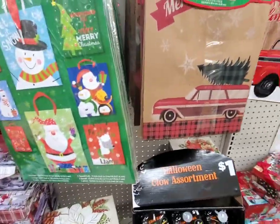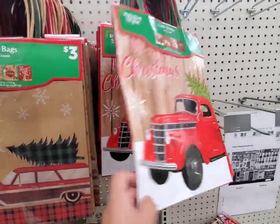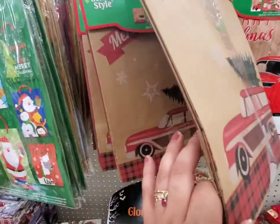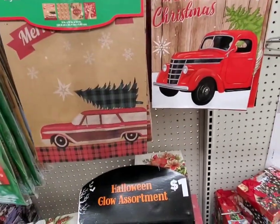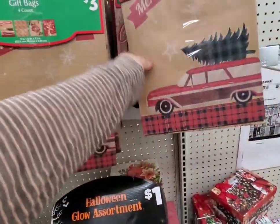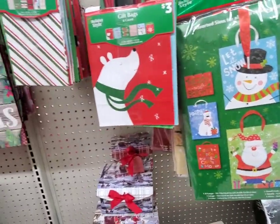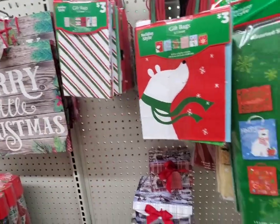They have the gift bags for the red truck. These are 4 count for $3. It comes with these. Look at this one. Oops. These 8 count gift bags for $5. These are smaller ones for $3. And these are $3 as well.